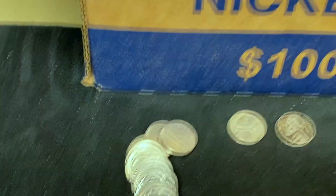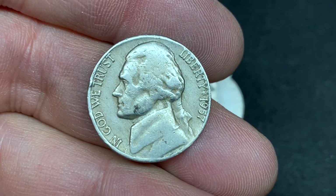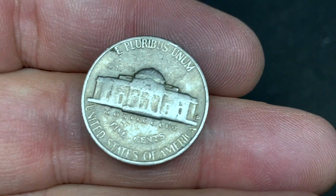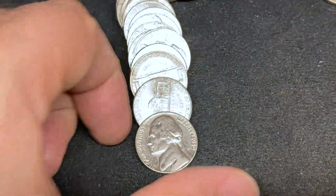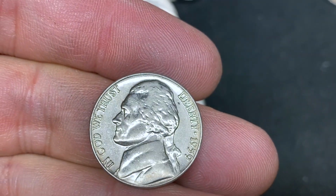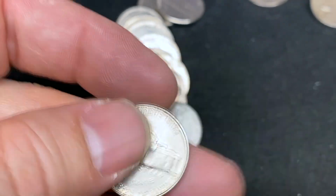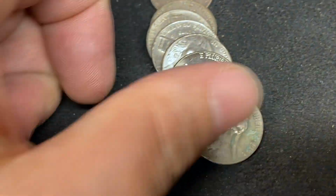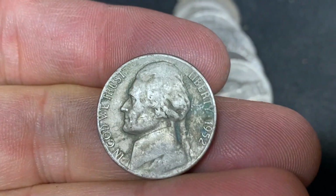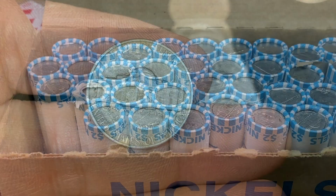We're on roll 9, and we have another 50s. We have another 1957, much better shape than our last one. And this too is a D, so that's 2 57s on the box. Same roll, a couple of nickels later, a beautiful 1959 Philly. We're on roll 10 on the back half of the roll, and we have another 50s nickel, a 1952 Philly.